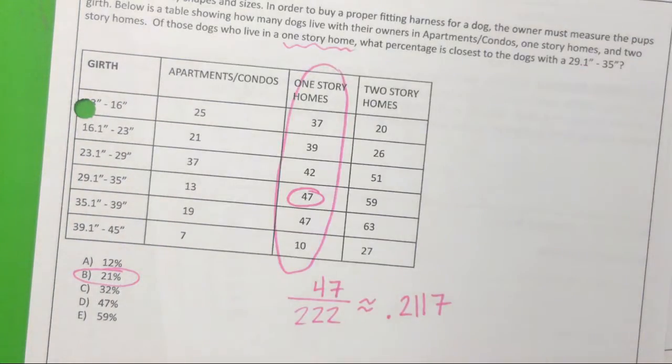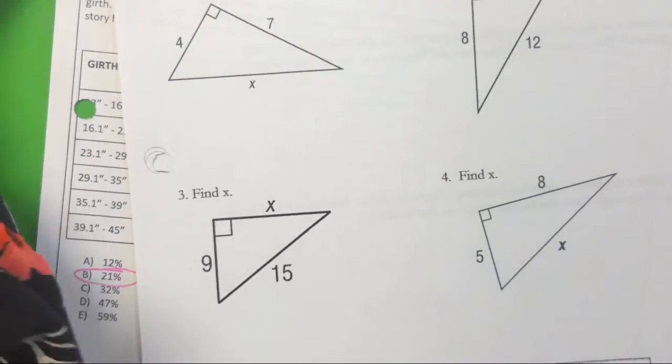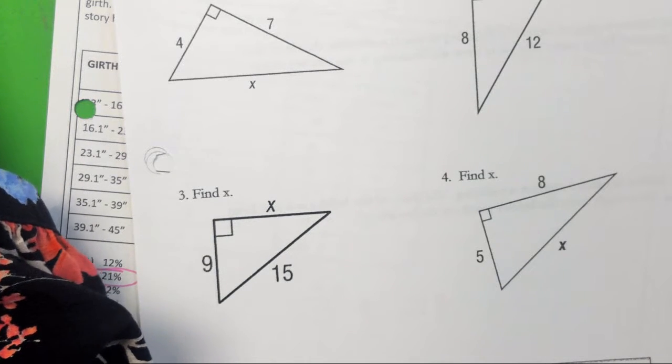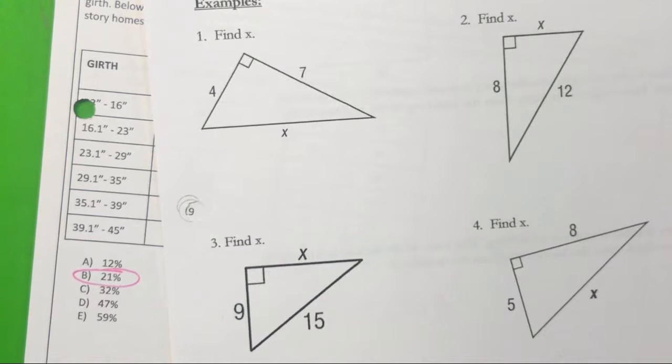Okay, get out your notes for today. Yes, ma'am. No, ma'am. Today is my favorite day of math class. It is the most important day in my mind so far, that is for sure.